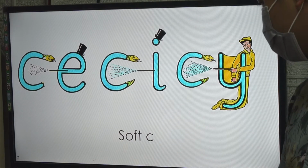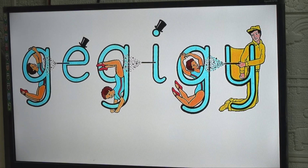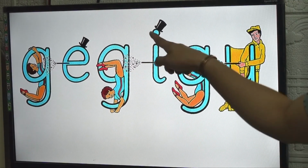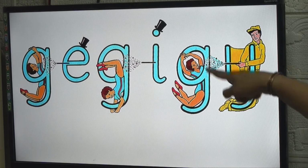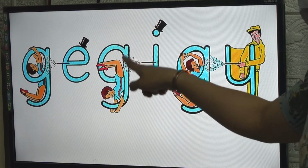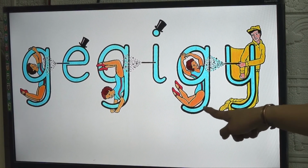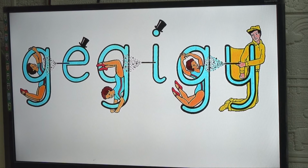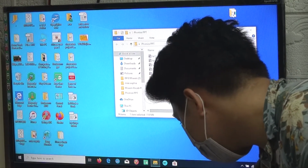Also for the hard G sound, right? Remember Golden Girl? Alright, when we have the magic E, the magic I, and the magic yellow yo-yo man next to Golden Girl, right? Golden Girl will change into her best friend, right? This is who? This is Gentle Ginger, and she's a gymnast, right? So G, G, G sound will become J, J, J sound, okay? Alright. Like jumping gym sound, right? Alright, good work. So now let's go to the last one, the last level, okay?